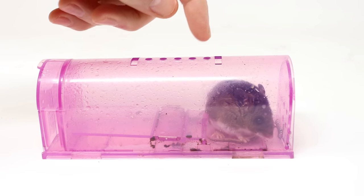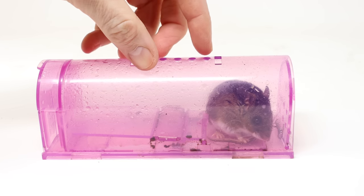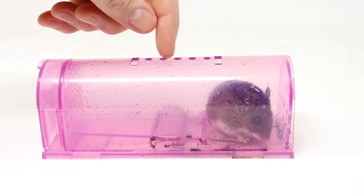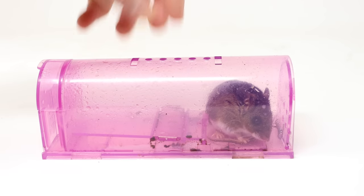This was right outside my house. I don't want them coming inside, so I'm gonna take it farther away and let it go. This trap was sabotaged at first in the barn by a pack rat, and then by opossums and skunks, but finally we caught a mouse.